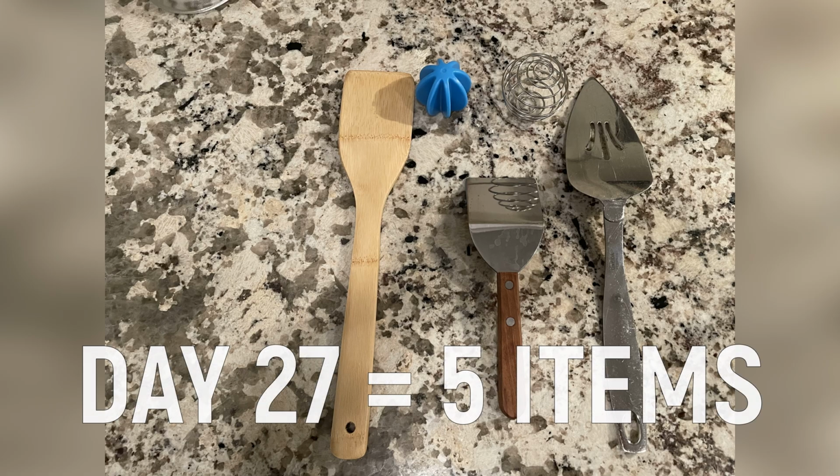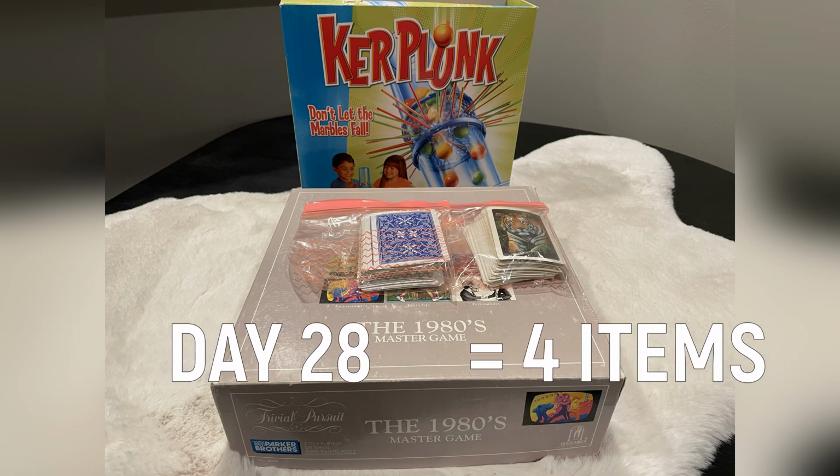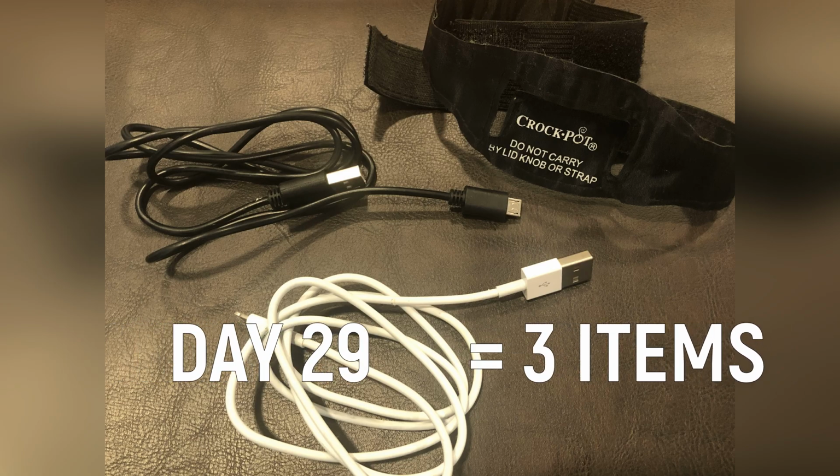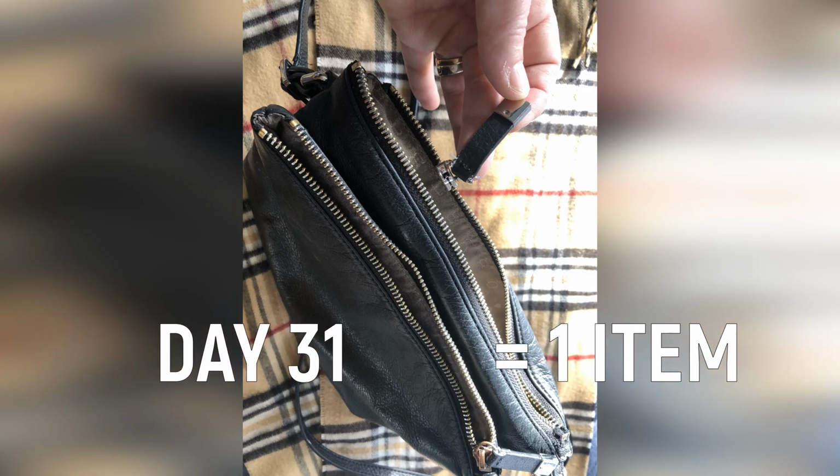After day 27 with 5 kitchen items, the next few days were a breeze. 4 games, 2 cords plus a lid holder, 2 bottles, and 1 broken purse for day 31.